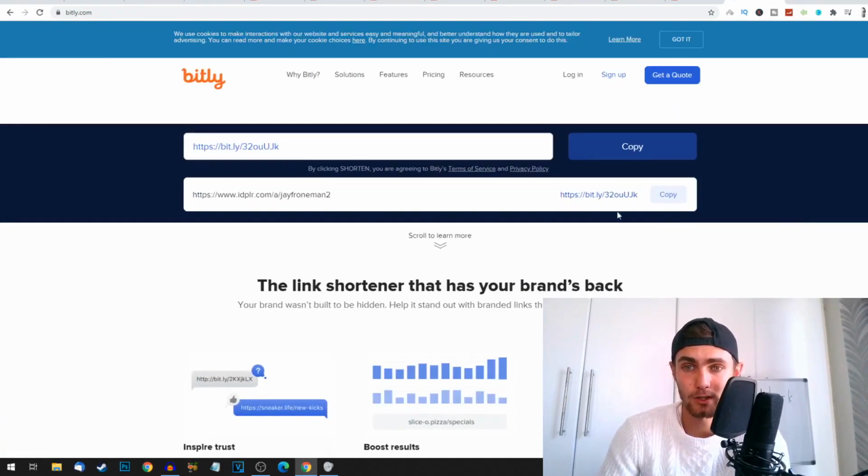So let's click on shorten. Here you can see is a short little link. I can click on copy. And secondly, we can actually track the amount of clicks that we get on our landing page to see how many people that have clicked on a link actually sign up, and we can track our conversion rate from there. So it's just interesting seeing those kind of analytics as an affiliate marketer.